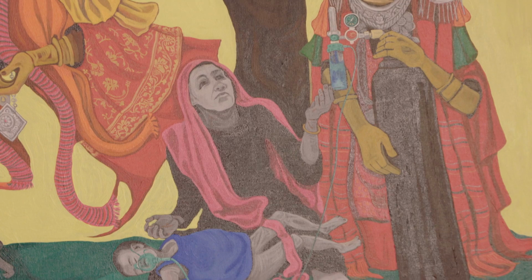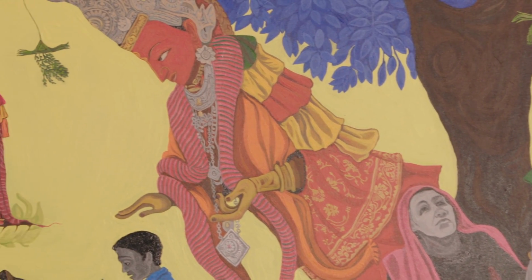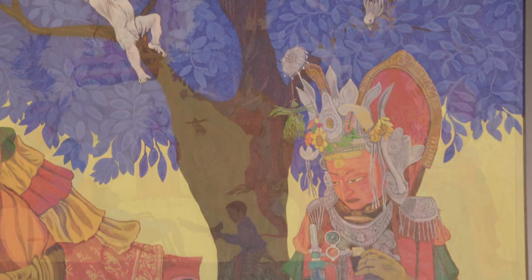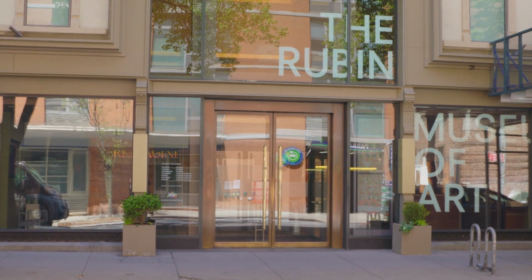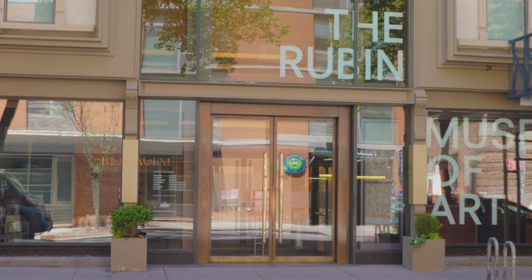The reimagining goes well beyond the art itself, with the Rubin planning to reinvent itself as a so-called global museum. As part of this plan, the Rubin will permanently close its doors on October 6th and sell its 70,000 square feet gallery in Chelsea.